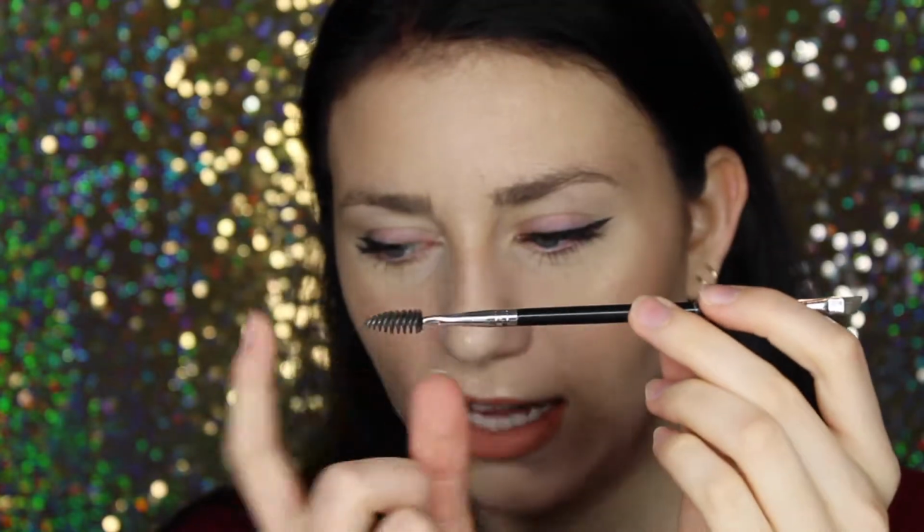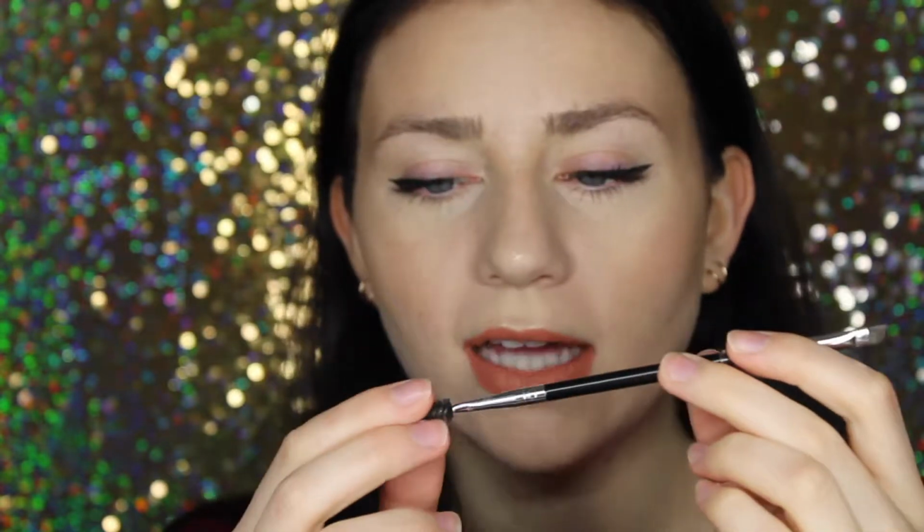It's nice because it has a decent size spoolie on one side, and then on the other side it has a nice angled eyebrow brush, which is absolutely perfect for getting those nice sharp defined lines on your eyebrows. These are definitely under $20 and I got mine at Ulta, and you can get it at Sephora, Anastasia's website. But yeah, I think these are super great, and if you take good care of it, this will last you a really long time.